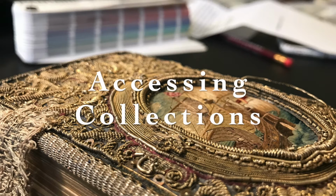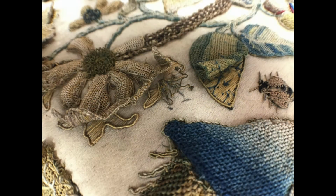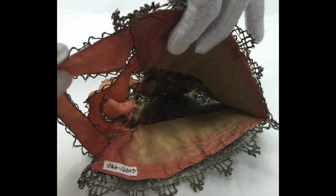Accessing collections to advance education is an important subject and essential to needlework scholars. Although high-resolution pictures of needlework from many collections are increasingly available, there is only so much you can learn from one-dimensional pictures. Therefore, personal examination of artifacts is necessary.